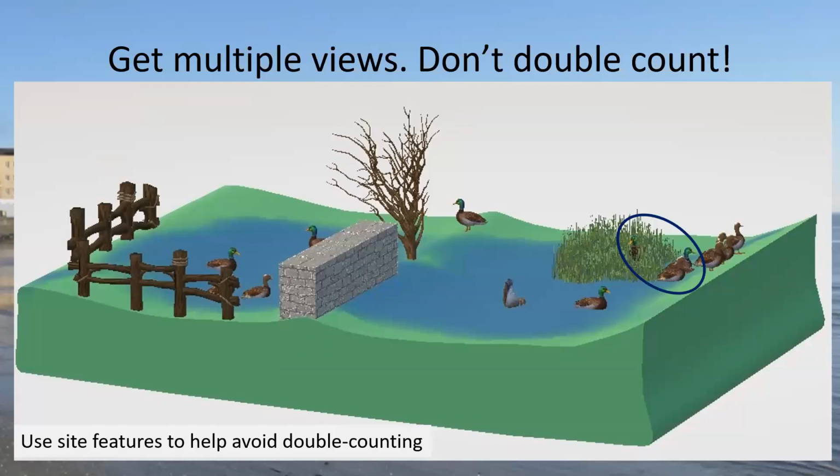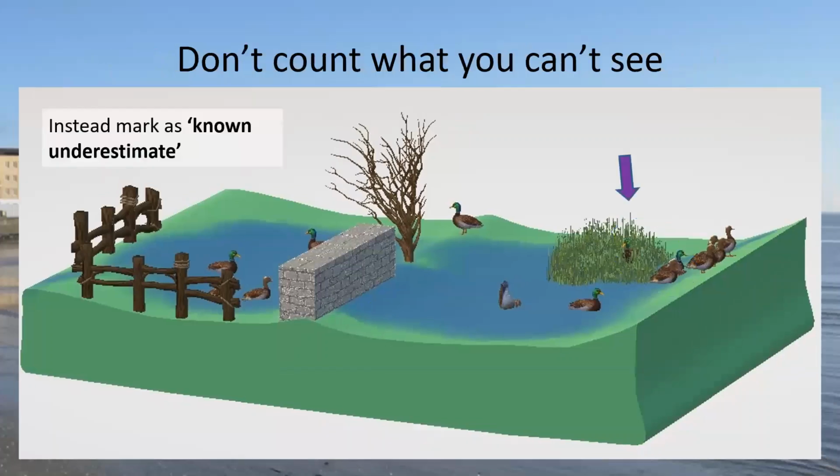And then beware of those species that might be hidden as well. There are cases, especially with tall grass and reeds, where you might be aware that there are more birds in there, but you can't actually make out accurately how many there are. This often happens with the likes of teal. So if you know that the birds that you've counted is an underestimate, you can just mark that down, and we will be able to tell that the particular count isn't representative of teal at that site because some of them were hidden.